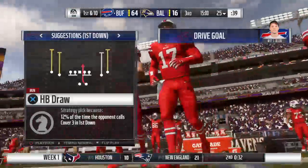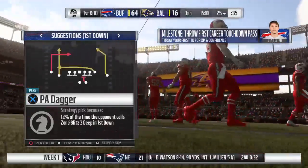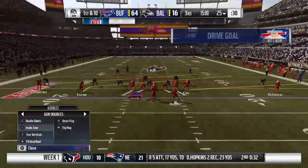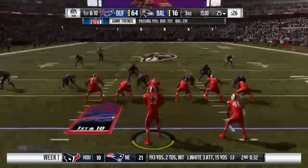Out come the Bills now as they'll go on offense first here in this 3rd quarter. They had a big first half. Now they have a chance to add to that lead here in the opening possession of the 2nd half. And everyone always asks about halftime adjustments, kind of the key phrase. What did you do at halftime?